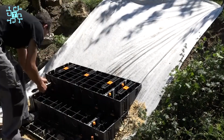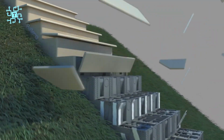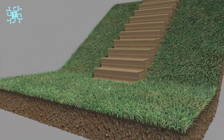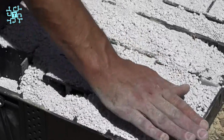With the ability for one person to install it within half a day or a day, it is not just a practical solution, but also saves time and labor. Modular stairs are not only a blend of elegance and functionality, but also an icon of innovation and creativity in architectural design.